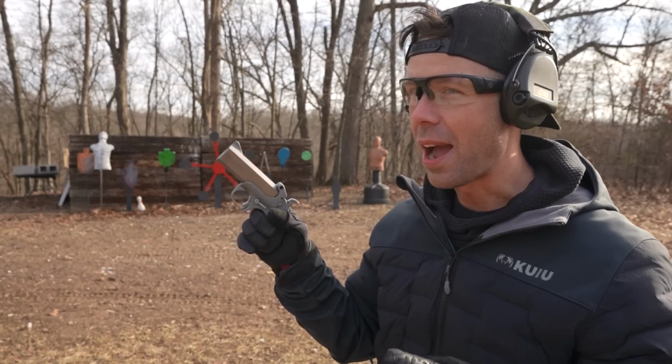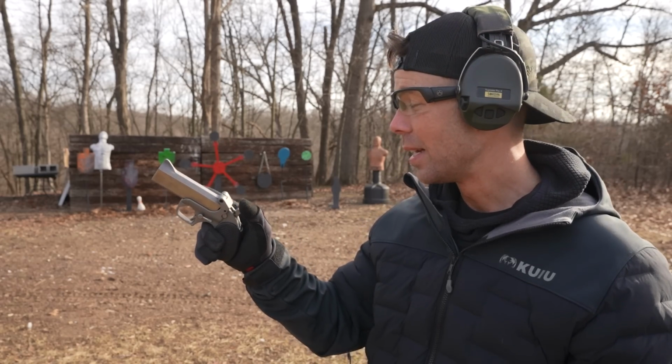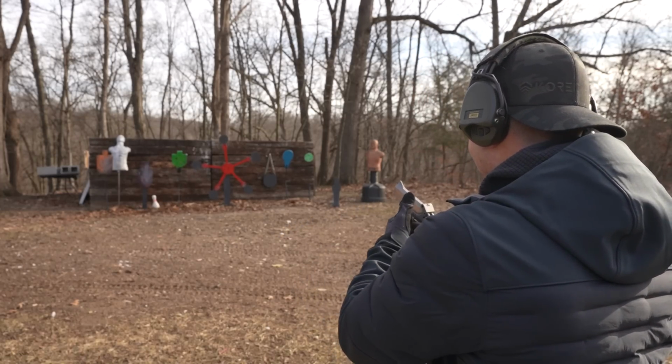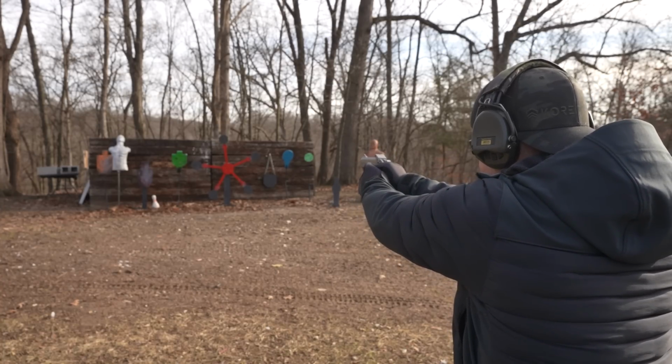The big question I wanna know is, how does this compare to the 4570 and which one is more painful to shoot? So let's find out. I'm not gonna try to hit any targets or nothing like that. I'm just gonna squeeze the trigger and pray for the best. Here we go.